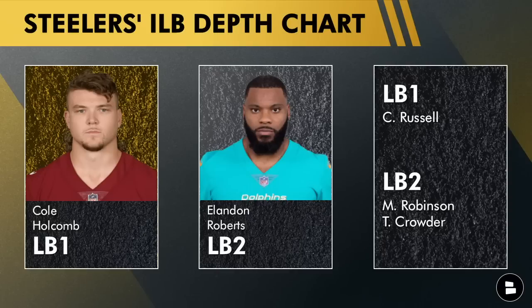I think at the end of the day, they'll probably end up taking either Jack Campbell or Dorian Williams out of Tulane, because those guys are the best in this class and can step in right away. Number 2 on their list, Jordan Addison.